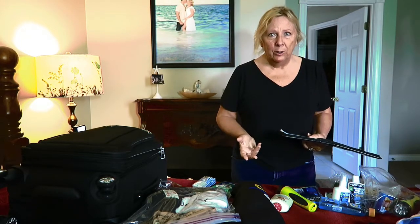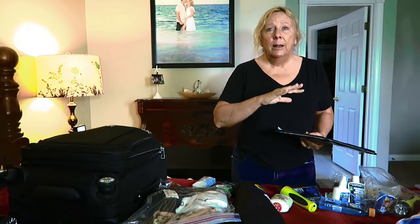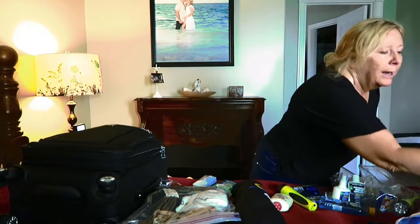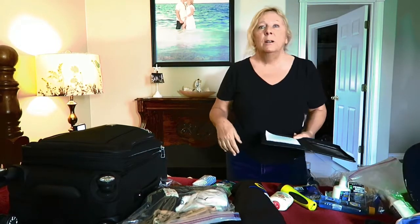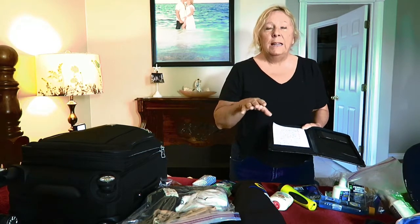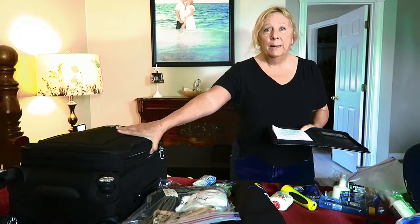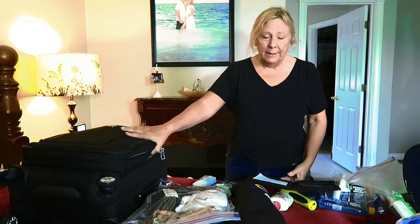Those of us that have purchased a bundle have included in our luggage allowances one checked bag, one carry-on bag, and one personal bag. In my case, I'm bringing a small backpack as my personal bag. You can bring a purse, a small backpack, whatever will fit underneath the seat in front of you. That's your personal bag. Your carry-on can be bigger than that, but it must fit into the overhead bin, and you don't want it to be too heavy. It's going to depend on the airline what the weight restriction is on that.